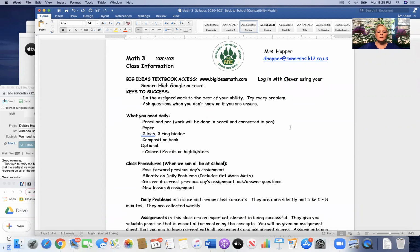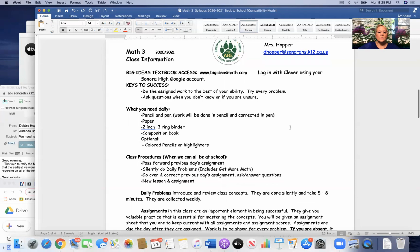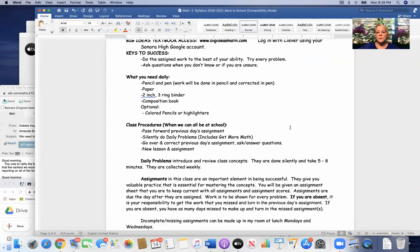Keys to success: Do the assignment to the best of your ability. Try every problem. Show all work. Ask questions if you don't know or if you are unsure. They will need to do their work in pencil and on paper and keep it in a 3-ring binder.